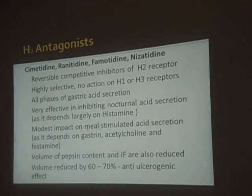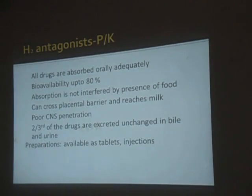Okay, it is very effective in inhibiting the nocturnal acid secretion, which is dependent on histamine, and has less effect on the meal-dependent gastrin-mediated HCl secretion. Here, the volume of the pepsin content and intrinsic factor is also decreased. That means there is decreased absorption of this bulk. So volume is reduced by 60 to 70%. That is helpful in the anti-ulcerogenic effect.